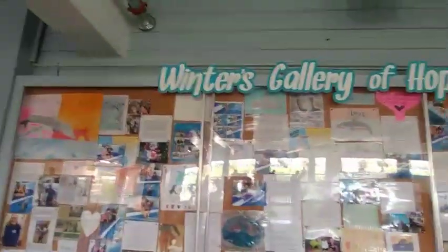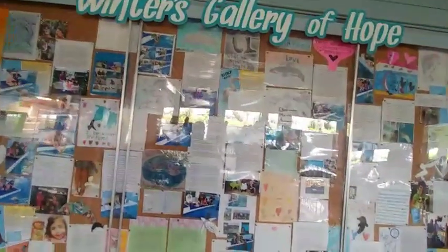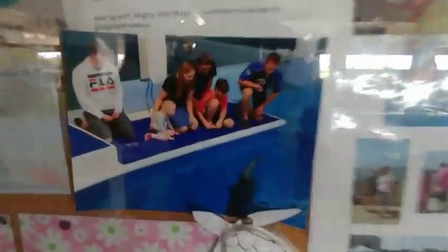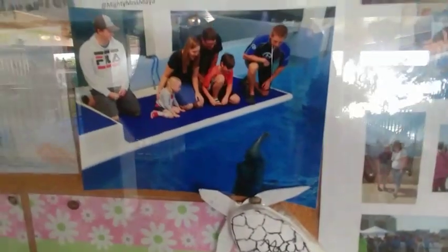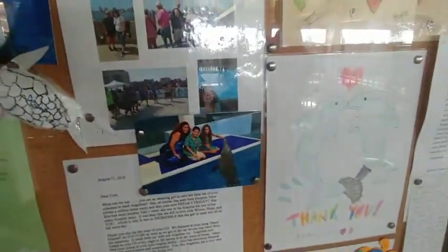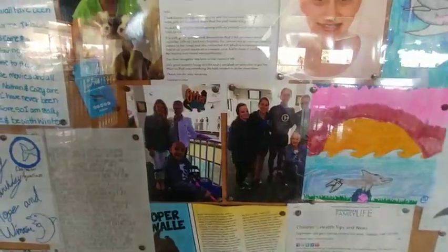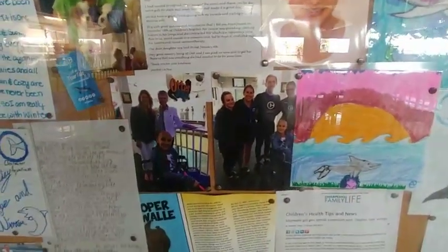This is Winter's Gallery of Hope. This is where, as you can see, here's some children, how they come to the mat and Winter would come up. So these children have some sort of a disability that's hindering them, and it's all their pictures of them seeing Winter and Hope, and it's just amazing.